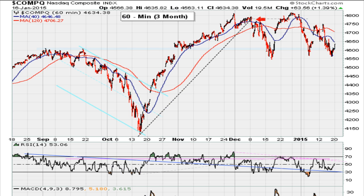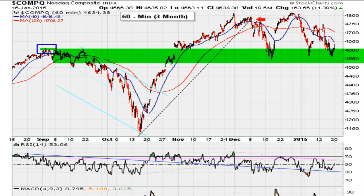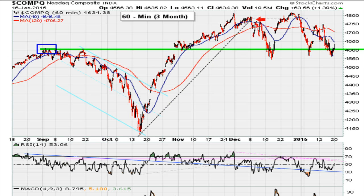If we take a look at the hourly chart for the Nasdaq, we can see a simple straight line connecting the previous highs going back to early September on the hourly. Just draw a simple straight line. You see that support has been recorded by the market here. It held here, and it held here this past week. So that's good. As long as the market is holding above that line, it means that there's support coming into the market every time there's a shallow pullback.